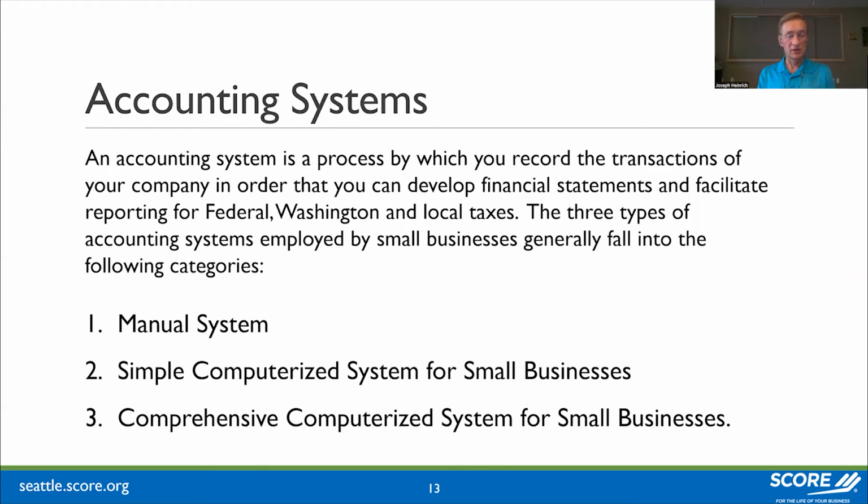Now let's switch partially. Now that you've separated your business and personal accounts, let's talk about accounting systems. Really an accounting system is how you record your business transactions so you can keep track of how well you're doing, and it facilitates the reporting for federal, Washington, and local taxes. And there's really three different categories of accounting systems for a small business. And I'm going to go through each one of these, starting with a manual system.